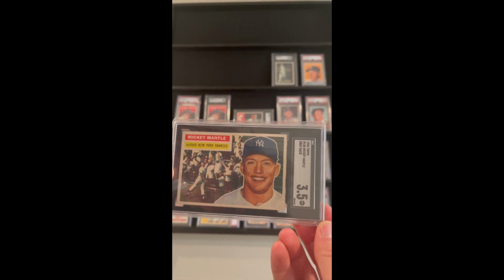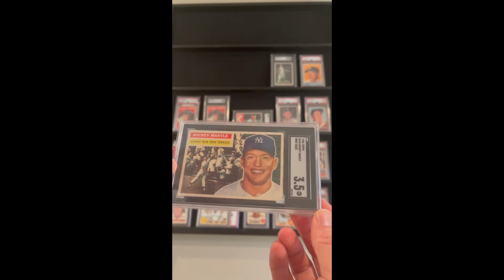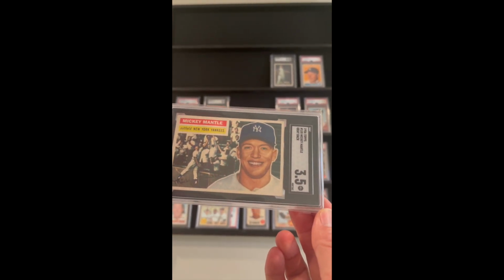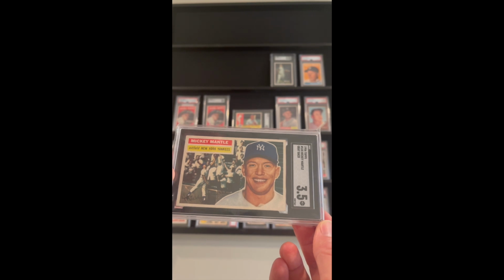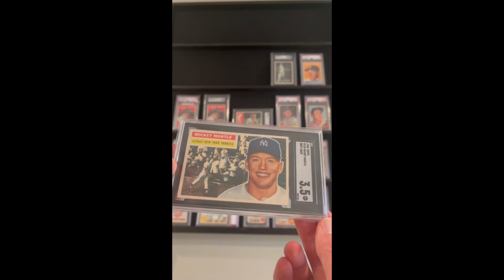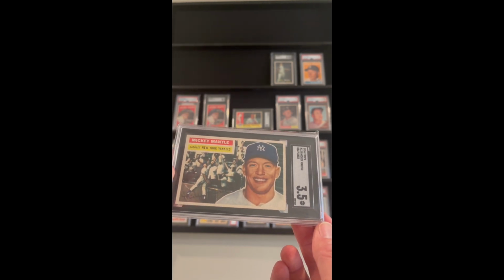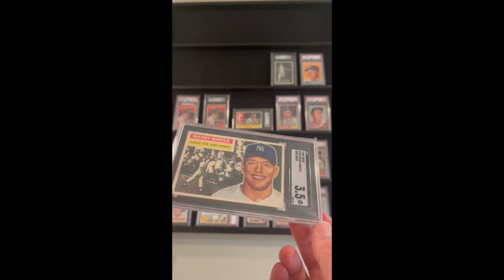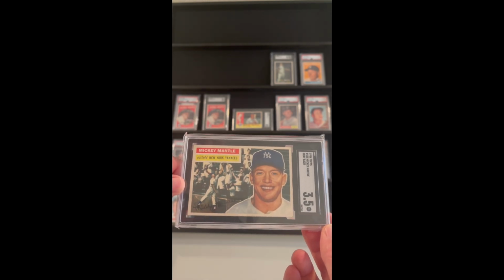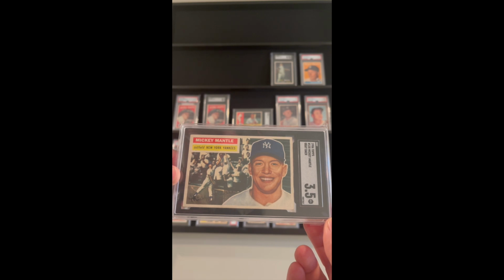This card I bought at, I believe, the Tarrytown show in New York, from a seller named Daryl Lowe, and he also has a stunning assortment of very well-centered cards. And this is one that I just fell in love with.